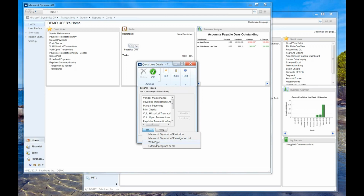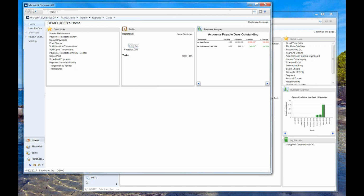A lot of times they'll go up into the banking information, or maybe they're pulling down entries or data from another site. They can put that web page in here, and you can also add external programs. If you have Excel files that you use, which a lot of companies use for financial analysis, you can add that external file right here to your quick links, so you can do everything from inside of the Dynamics application. And so that's a nice feature here.